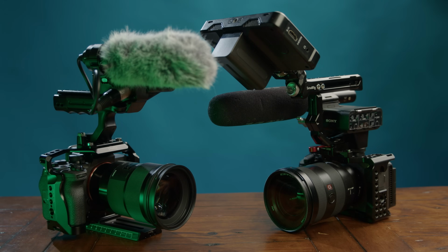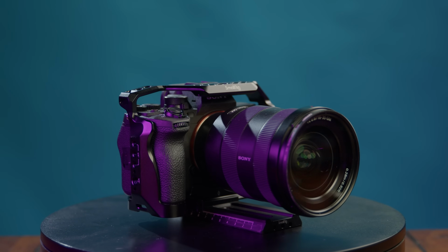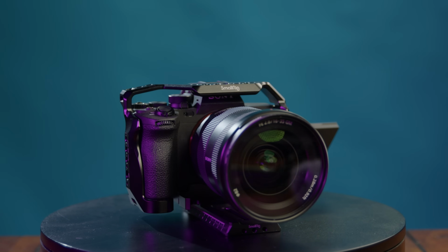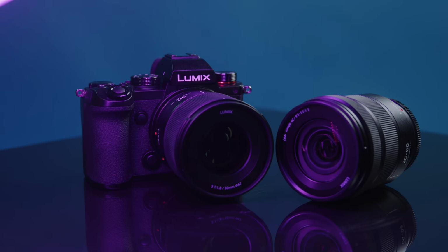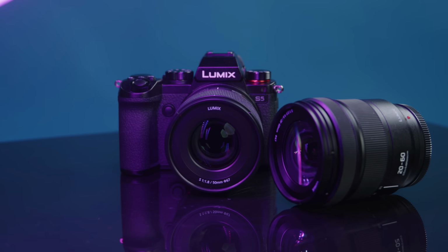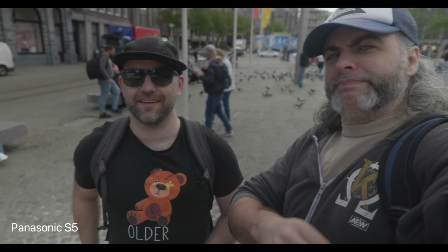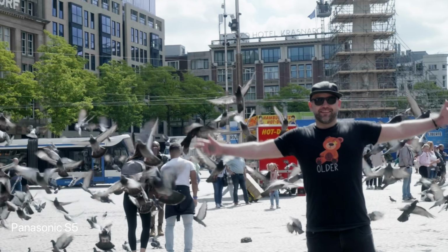But overall, I feel the A7 IV is a much more reasonably priced camera, which provides as good a quality image and a lot of extra features, making this often my Sony go-to camera. Next, we have the Panasonic S5, which has in fact been updated now with the S5 Mark II and the S5 Mark II X. I used the original S5 to film a vlog series on my travels to Amsterdam last year, and I must say I loved using it.